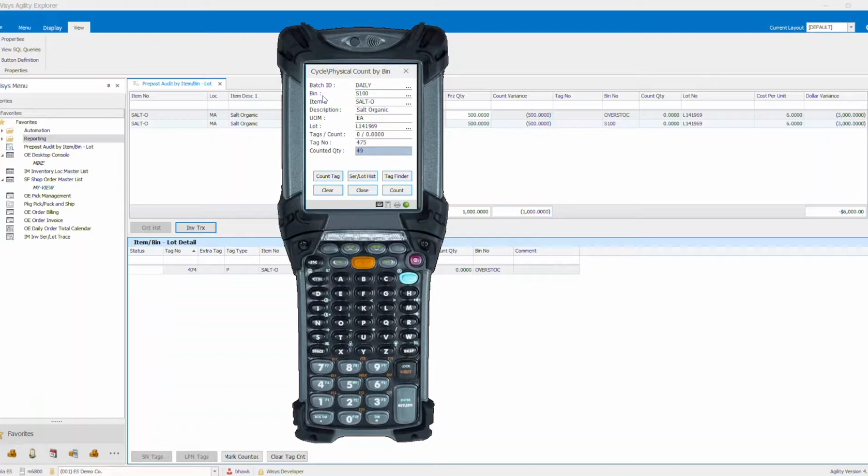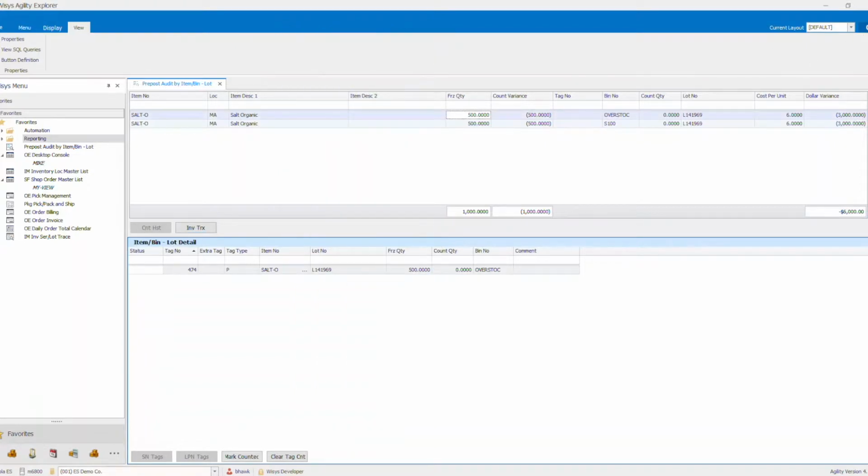I'm going to enter 499, and I'm going to click Count. When I click Count and come back over here and just refresh the screen, you'll see that it's updated the tag file with 499, and it's showing me a variance. So we have some very nice reports built into the Agility menu to help you look at your items and create variance so you can make decisions about whether you need to recount items or not.